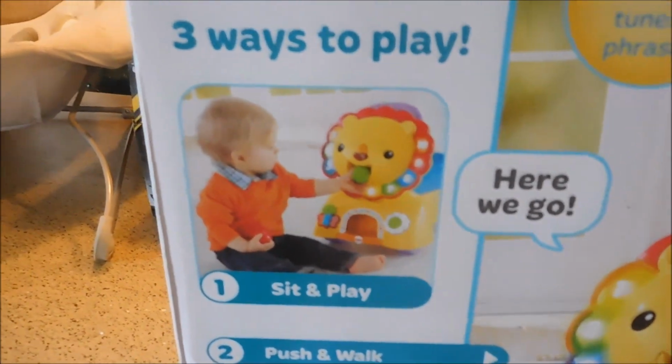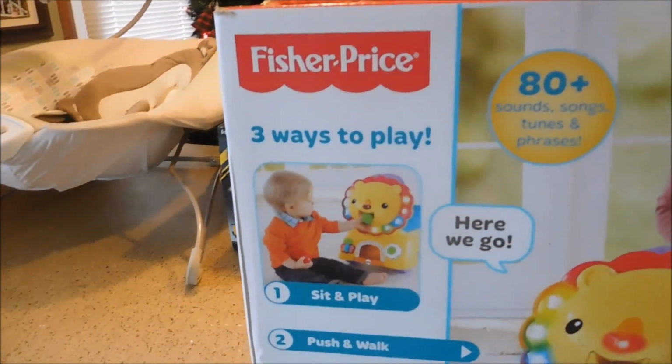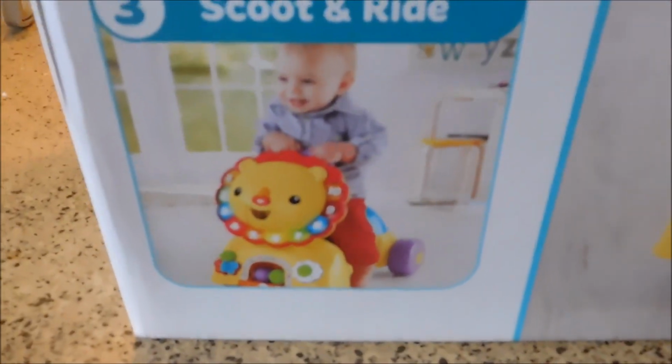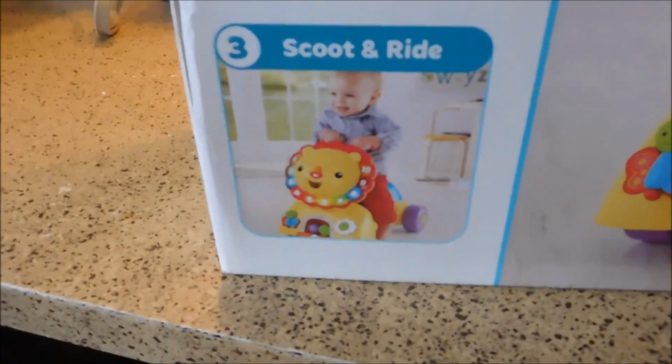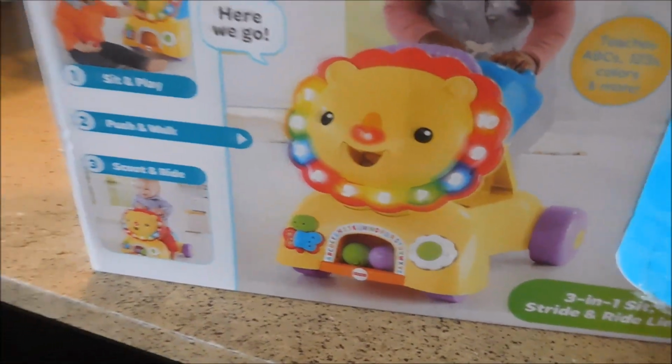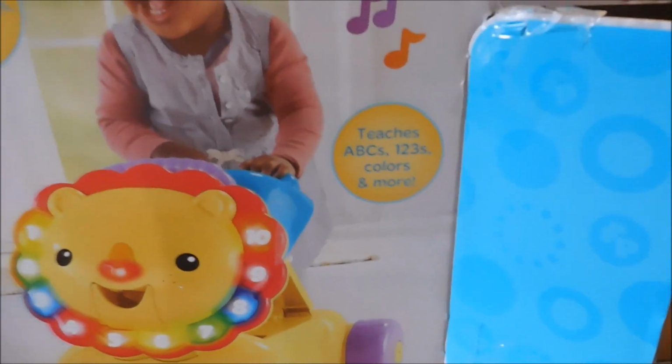It is for ages 9 to 36 months, so we're ahead of the game on this, but Jack walked at 9 months old, or 10 months old, so I want to have this ahead of time so that he can learn to just play with it. Try to put the balls in the mouth. He'll be stimulated by the lights. Yep, it teaches ABCs, 1, 2, 3s, colors, and more.